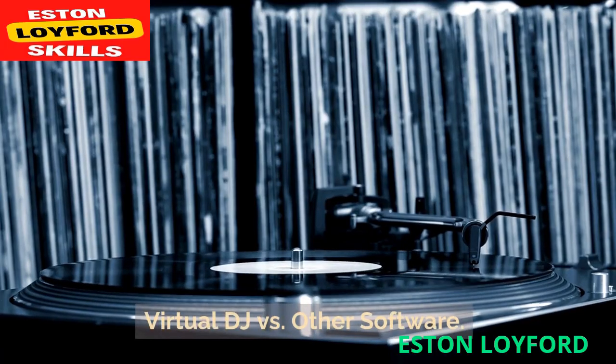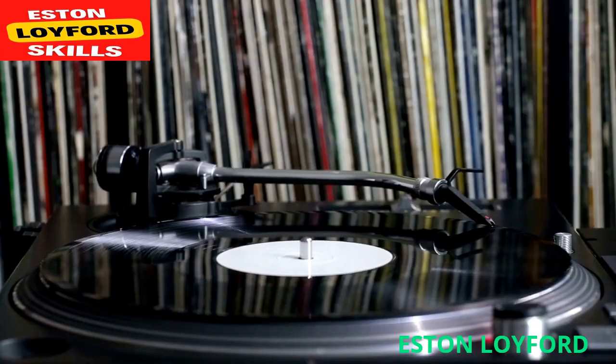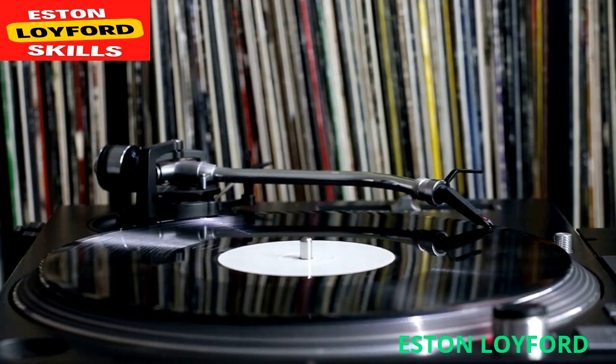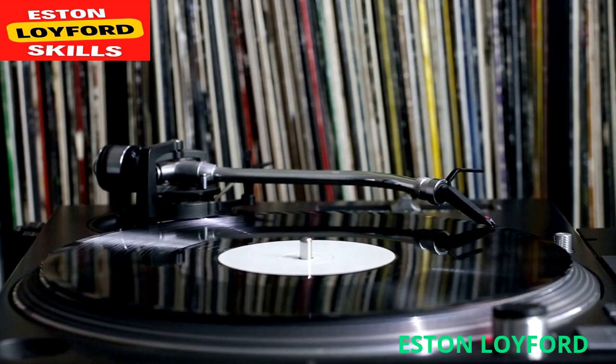Virtual DJ versus other software. The ultimate question: how does Virtual DJ stack up against the competition? If you're a beginner craving a user-friendly experience and detailed tutorials, Virtual DJ shines. Unlike some other software, it offers the versatility of handling entire events, from mixing to lighting and video control. Plus, its comprehensive settings section makes it a breeze to navigate.